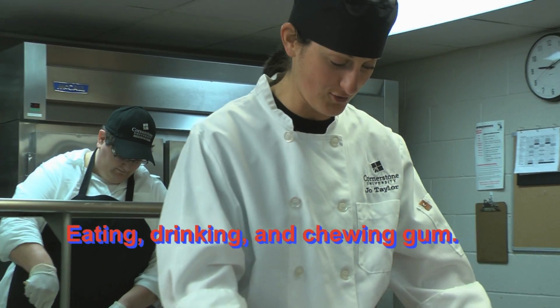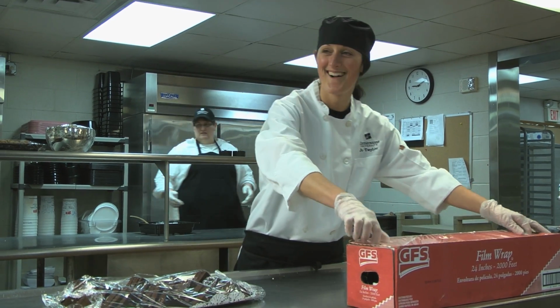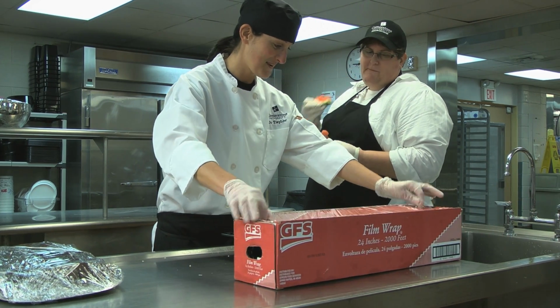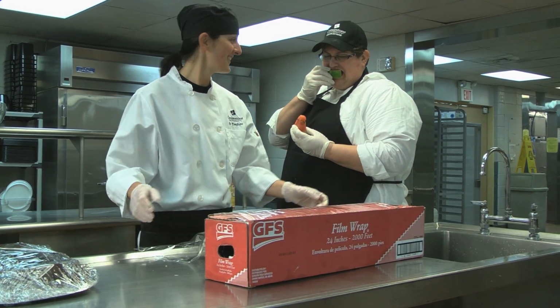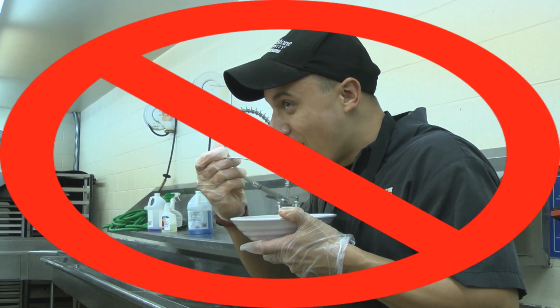Eating, drinking, and chewing gum. Do not eat or chew gum during any of these times: when preparing or serving food, when working in prep areas, when working in areas used to clean utensils and equipment.